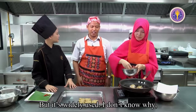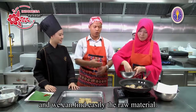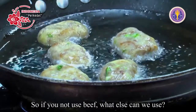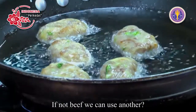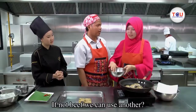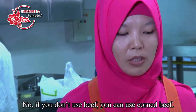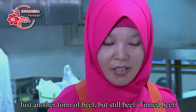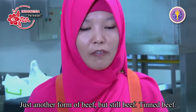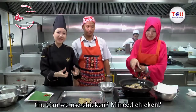It is widely used. I don't know why. Maybe because it's simple to make in our daily life, and we can find the raw material easily. Right. So if we don't use beef, what else can we use? Chef, if not beef, can we use another alternative? I think if you don't use beef, you can use corned beef. Oh, corned beef, just another form of beef, but still beef. Like the shredded beef from the can, from the tin.